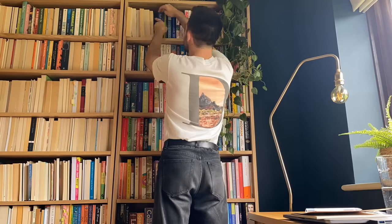And now, the final shelf. This seemed like such a good idea when I was back over here. Why do I do these things?